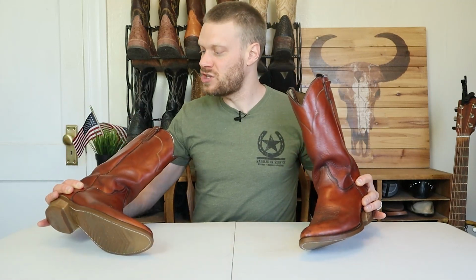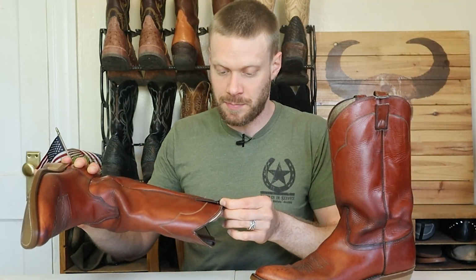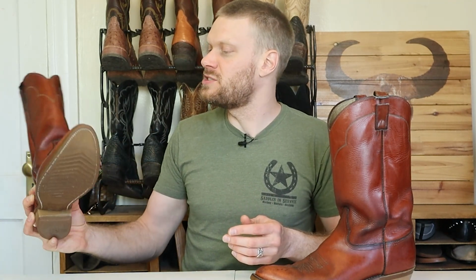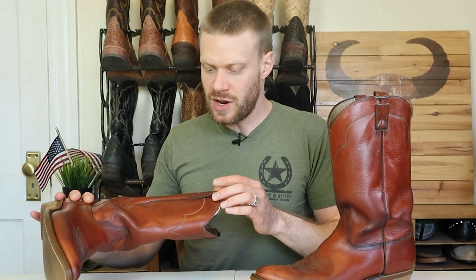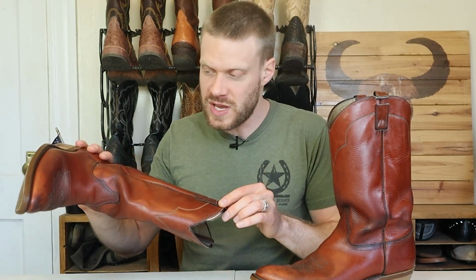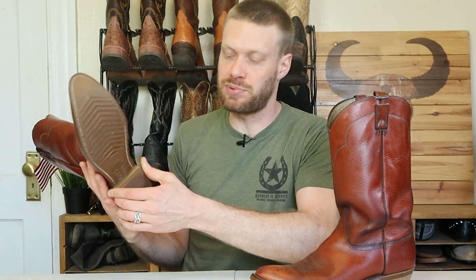This one, though, not in the best shape. We do have a broken pull tab up here on the left boot, and the right boot is about to go as well. So it's nice to see what will happen to some of these boots with time. I would imagine that, yes, this will probably be an area where the newer Abilenes will be weak as well, and the composite heel is cracked in 3 places.